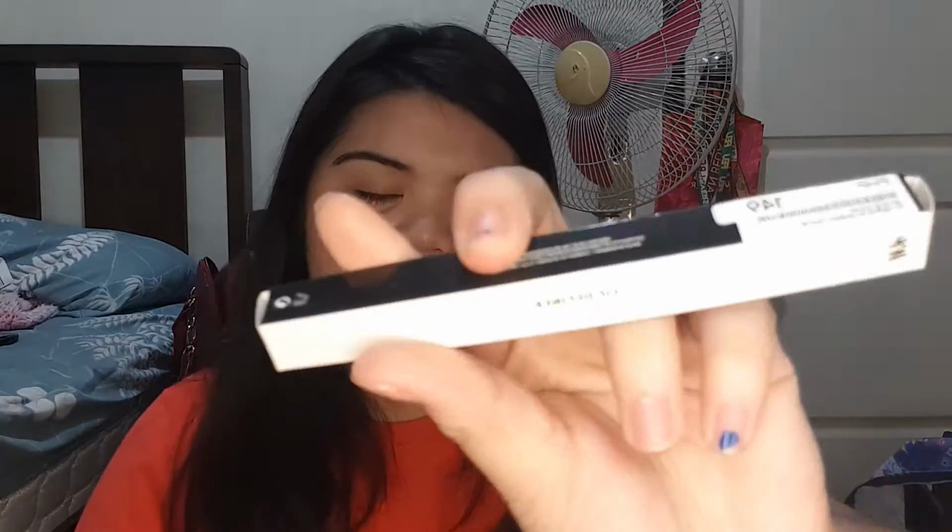And also, my brush. Hindi ko talaga siya kita, of course. Anyways, and also, other than that, may mga favorite din ako from, this is Lip Definer from H&M. Bagong-bago pa siya, guys. So, it's a lip definer. Basta. Ganun.